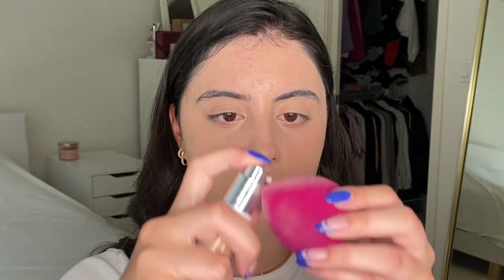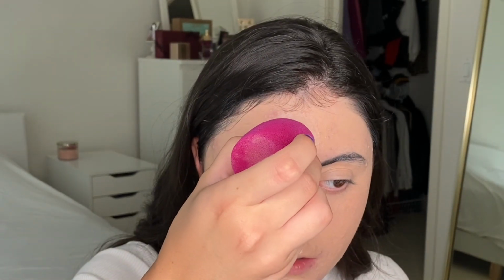And as you can see, it is definitely a very full coverage on the skin. So I'm gonna go ahead and blend this out, blend this down my neck too. We want it all to be blended into the hairline. We do not want to miss a spot. You just go in with one layer of that, but you definitely can take a bit more of the product if you want, and kind of spot conceal with it if you want a bit of that extra coverage.